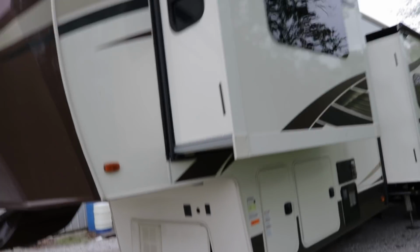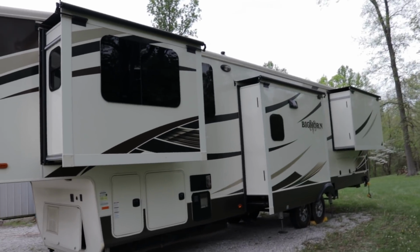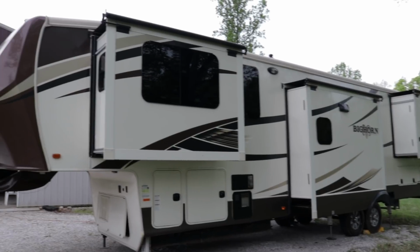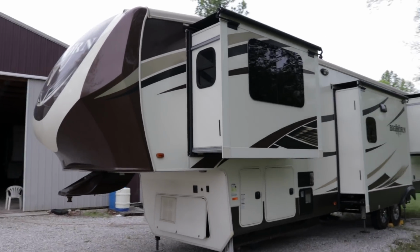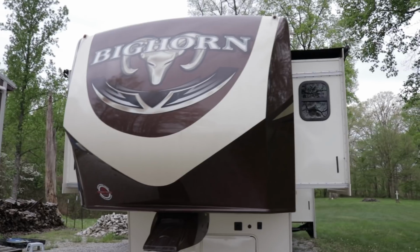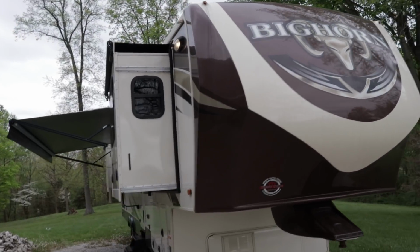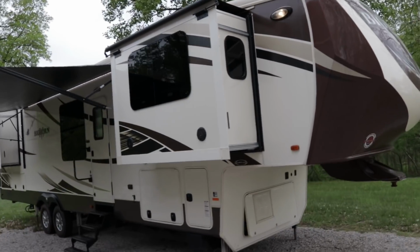Let's back up here. It's a beautiful fifth wheel, other than the little scratch on that back corner, and signs of wear on the carpet inside. Other than that, it's a clean camper. I don't think anybody would be disappointed in it. It's definitely fully loaded for a Bighorn. I know I didn't get everything. This thing's fully loaded, but anyway, alrighty.